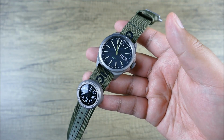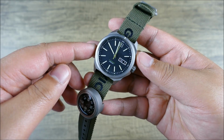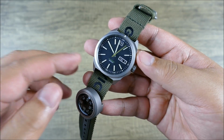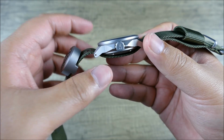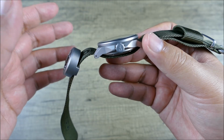So yeah, let's get into the details, guys. So 40 millimeters in diameter, including the crown guards. It's really 39.5 from 2 to 8 o'clock if I measure it there, and it's only 13.5 millimeters, and that's including the crystal. Of course, if you just measured the case, it's a little bit thinner, but including the crystal, 13.5.